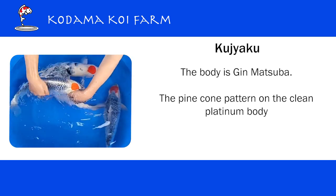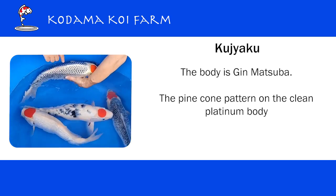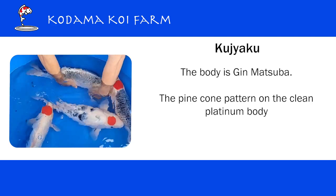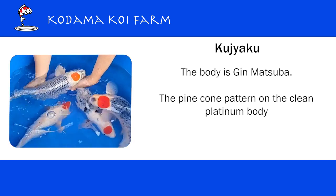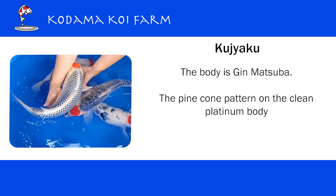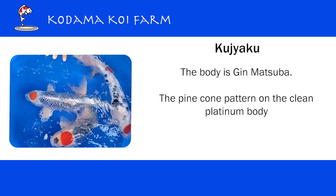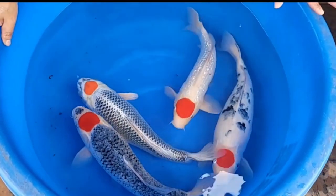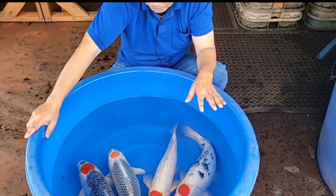It's so precise. And then you can see those pinecone patterns forming a nice netting pattern, fukurin pattern over here. It's probably still only like 20 inches plus, but this one is definitely gonna be a show quality Tancho Kujaku here.